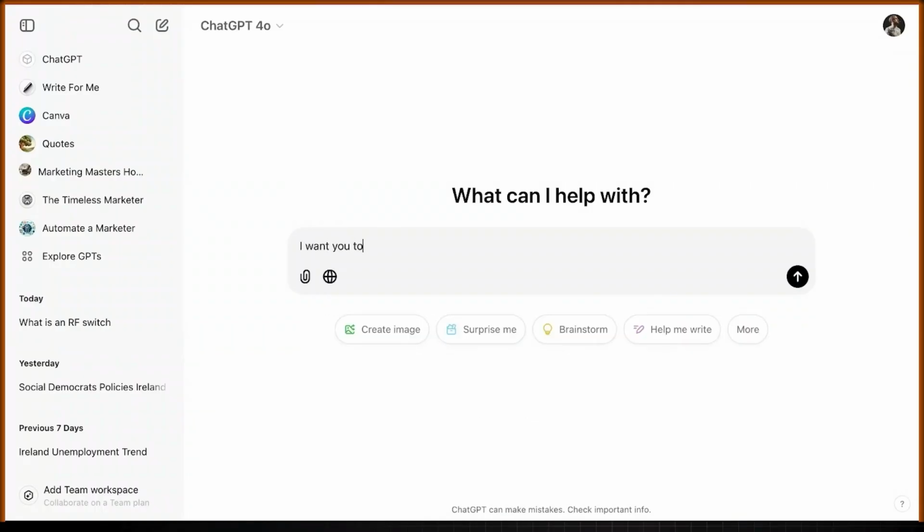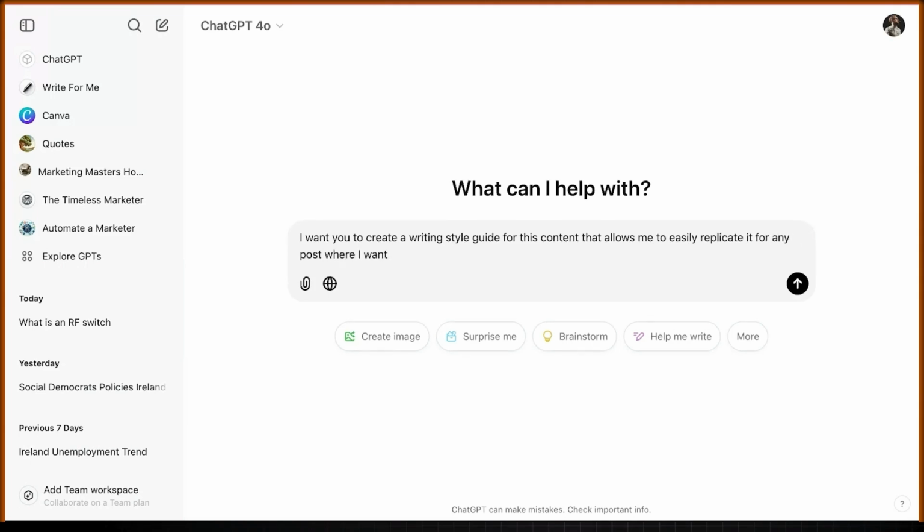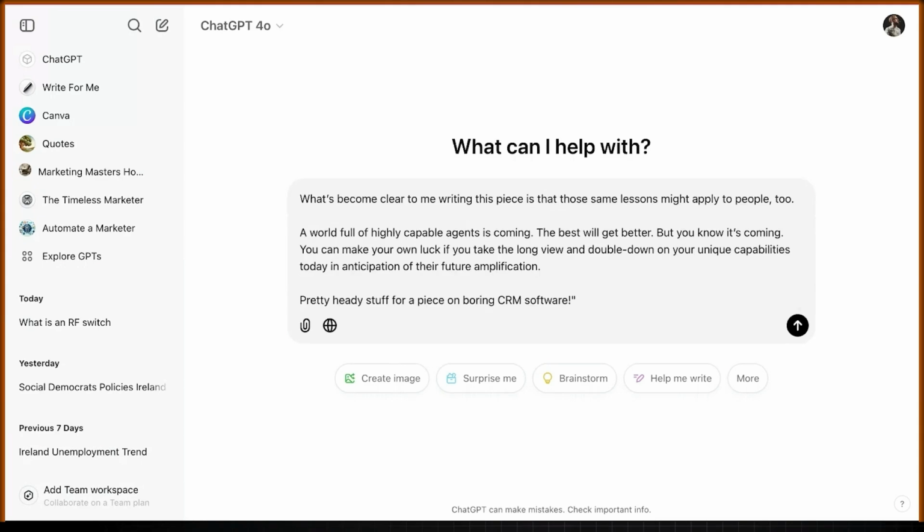We can say, I want you to create a writing style guide for this content that allows me to easily replicate it for any post where I want to do a company deep dive in this way. And so then we will give it the post from Packy.